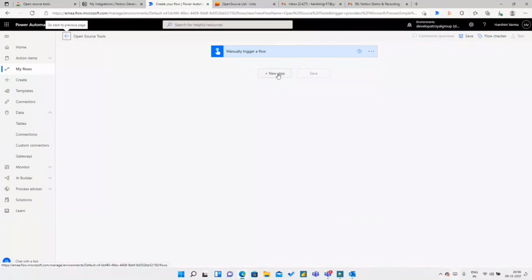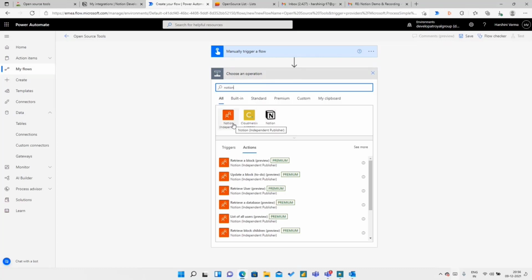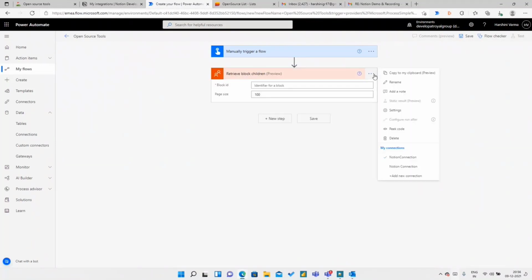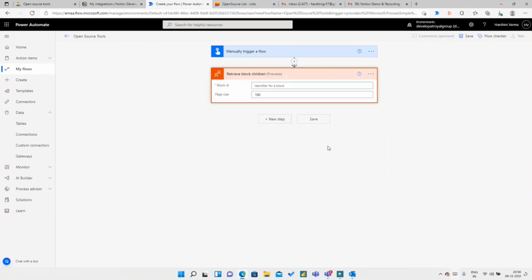The first step is to retrieve the data from the Notion page. For that, going for Notion, to retrieve the data from the page you should use the action retrieve block children preview. If you are using this for the first time, you'll get a view like this. Here you need to give the connection name, as per your choice, and the key is nothing but the API key you created previously. After clicking on accept, it will ask you for the block ID and page size. The block ID will be this one.